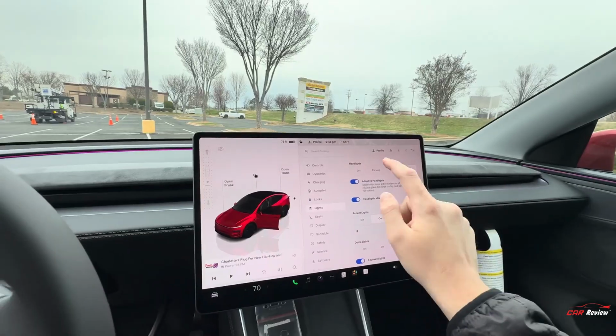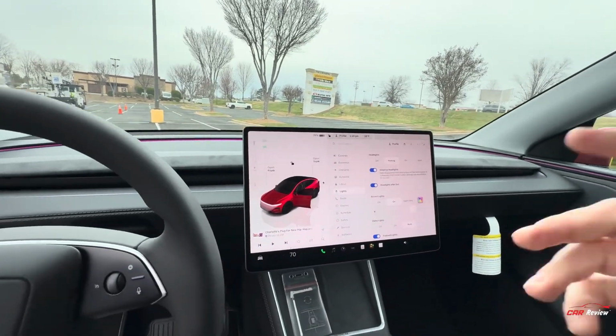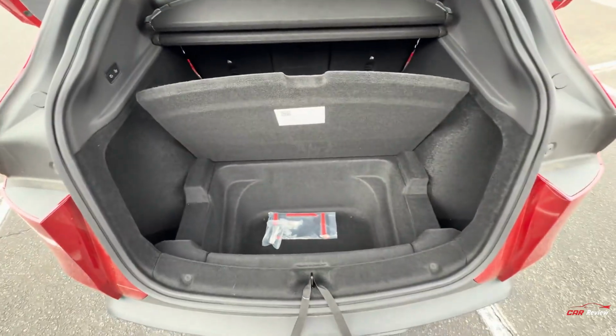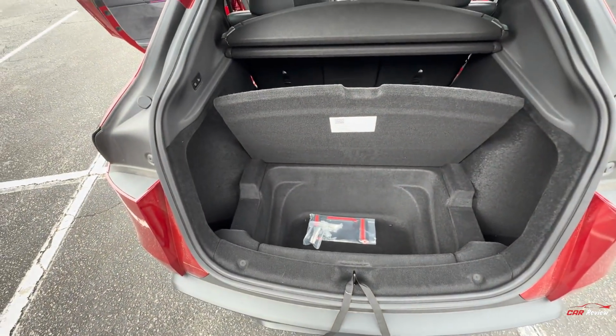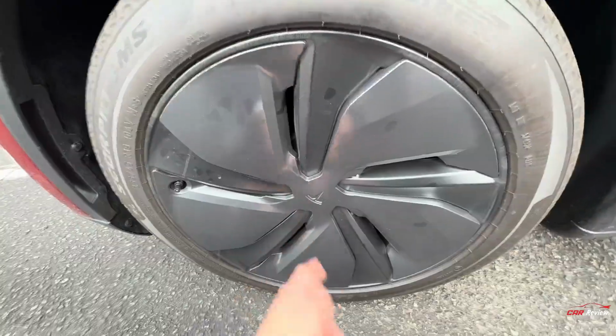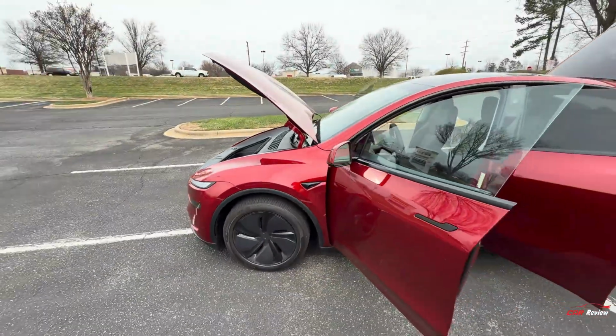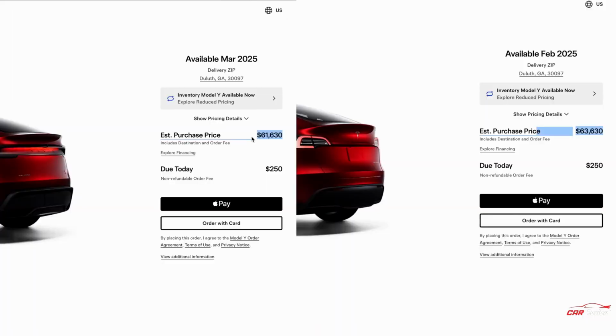They had a set number of launch edition that they were going to sell, which makes me think that they're going to have the other variants available sooner than we think. I'm not surprised to see Performance maybe rolling out later than everything else. I would say Performance is probably close to the end of 2025. Yeah, that's entirely possible. But I think rear-wheel drive and all-wheel drive will sell really quite well.